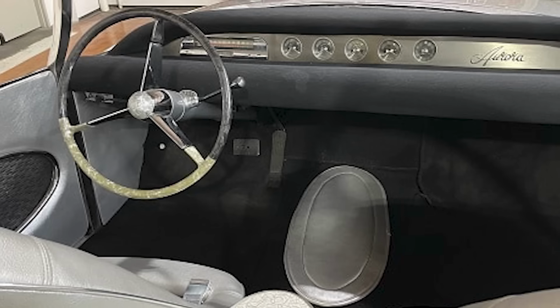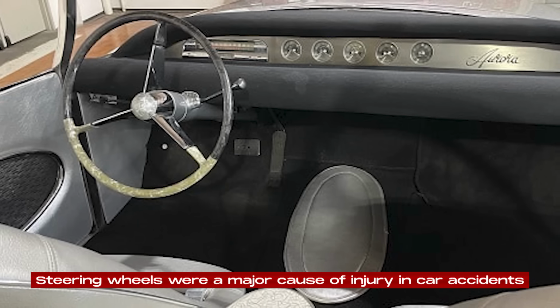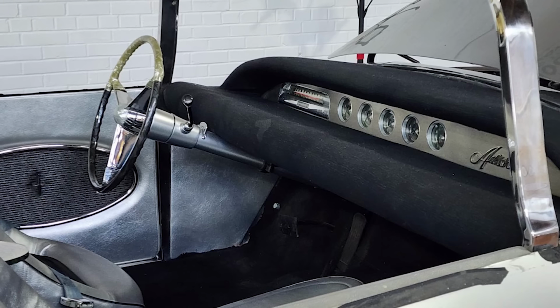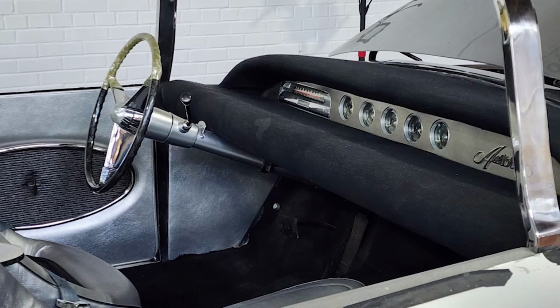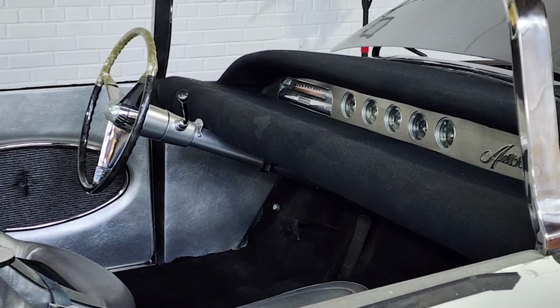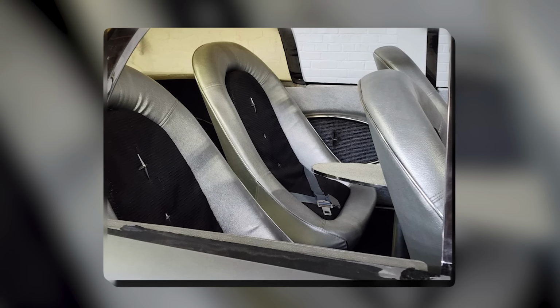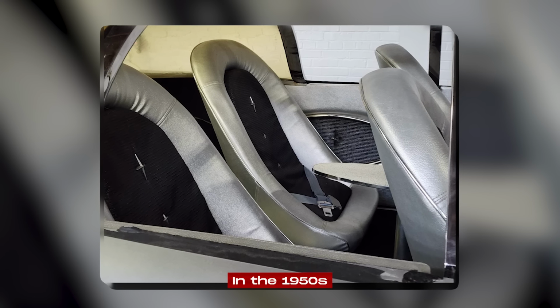Then there was the steering column. In the 1950s, steering wheels were a major cause of injury in car accidents. Father Giuliano's solution? A collapsible steering column that would give way during a crash, reducing the risk of injury to the driver. The Aurora also included seat belts, which were far from standard in the 1950s.